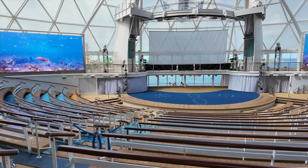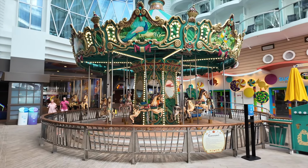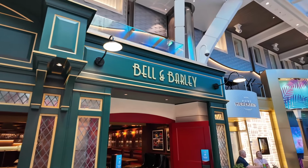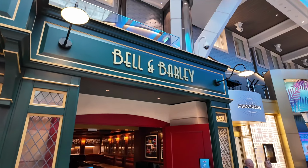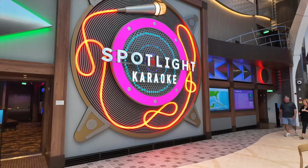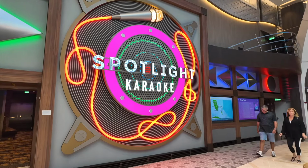The neighborhood design also helps with crowd dispersal, which is great on such a big ship like this with so many passengers. While we didn't get to visit everything on this 3-night inaugural voyage, let's take a look at what we did get to see.